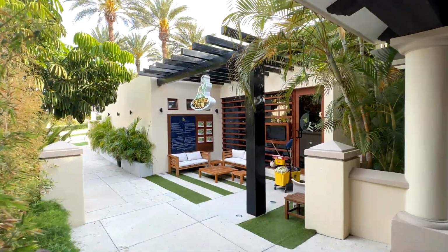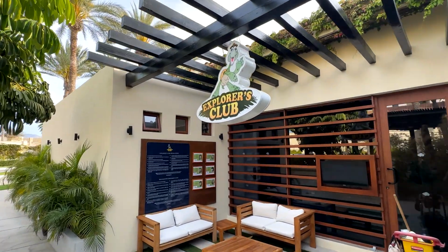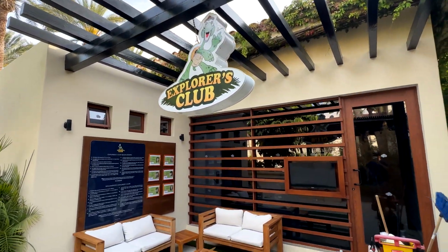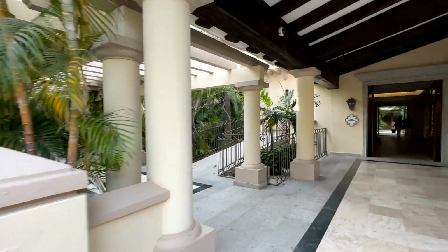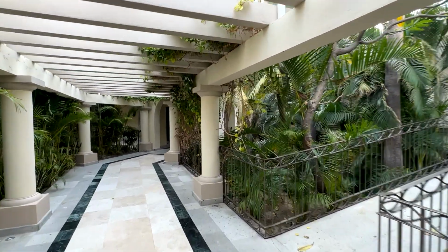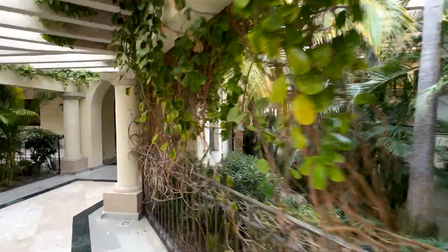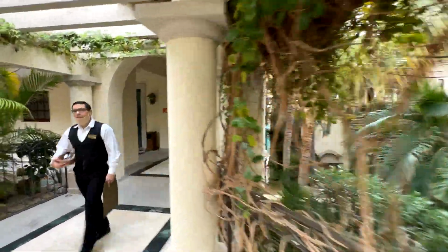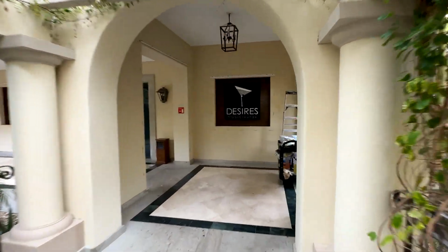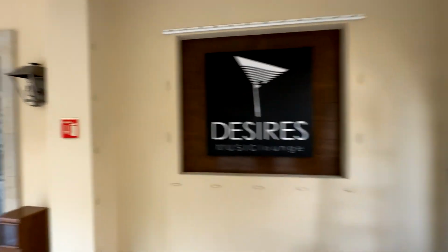So Dreams is a little different than Secrets because they allow kids, so they do have this Explorers Club area for the kids, which is a lot of fun. Kind of have like a little turtle guy as their mascot, big little playground beyond the inside portion of the club. Obviously with kids in there, I didn't go exploring, but it is available for families traveling. Then you have the Desires nightclub, which I didn't partake in.